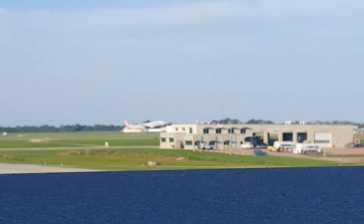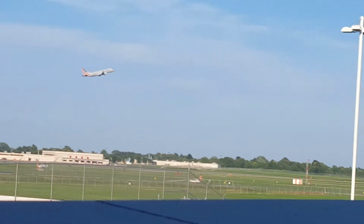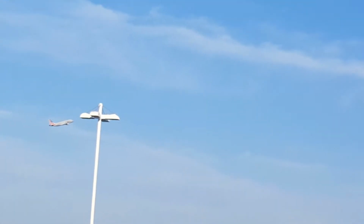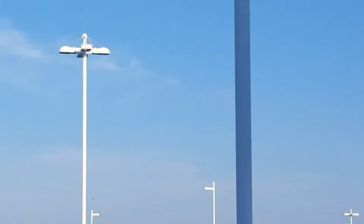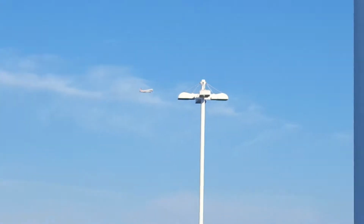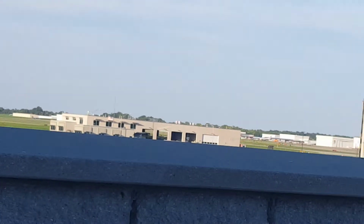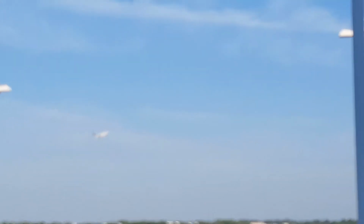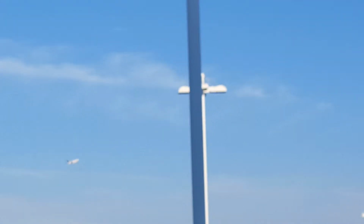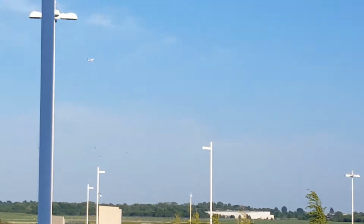Our American. Oh, it almost cleared the tower. Fast. Yeah. There they go.